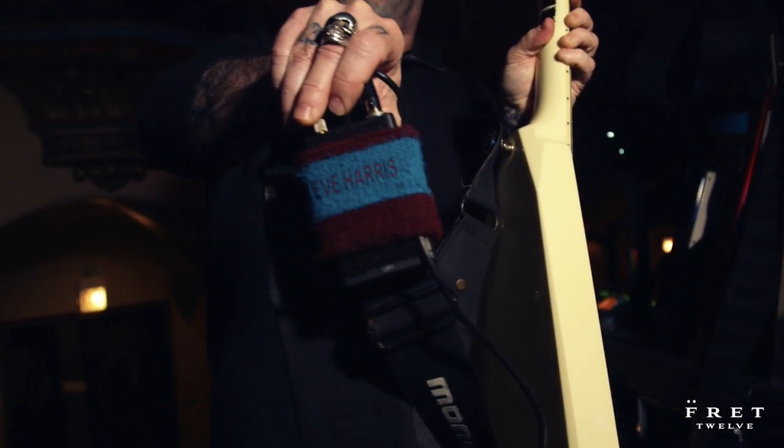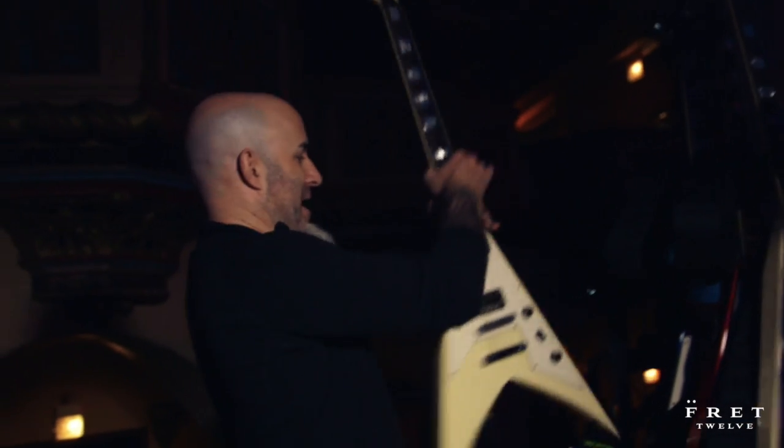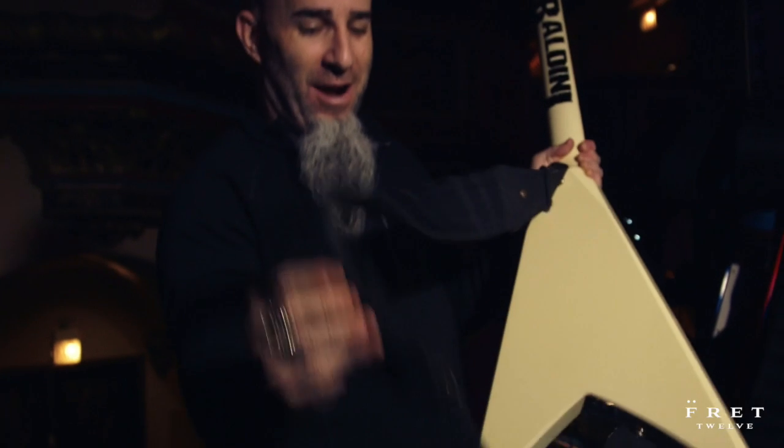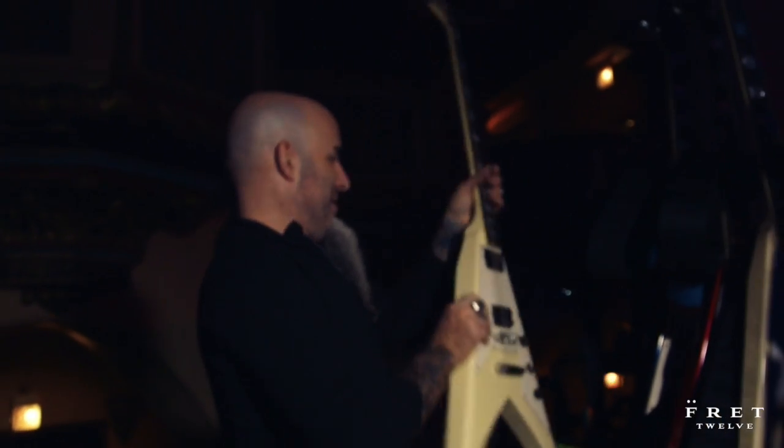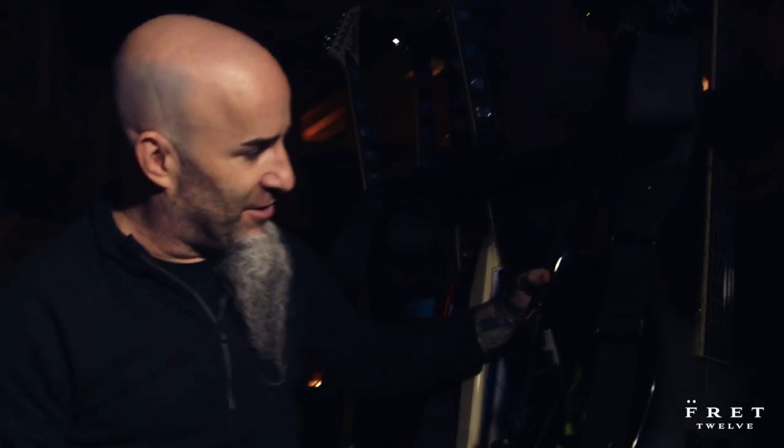Notice my super cool Steve Harris wireless pack covers. And I use Shure wireless too. Mono straps. While we're on it, I'm using mono straps. So you can see I've got 4 different Vs out right now. I got a couple of Jackson Soloists.